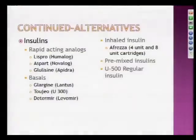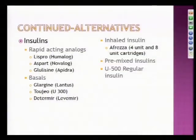Someone asked earlier if we're going to talk about insulin. I don't have a lot of time, but here are the different insulins that are available. We have rapid acting insulins listed there: lispro, aspart, glulisine. Basal insulins: glargine. The newest one on the block is a U300 glargine called Toujeo. And again, this is very new. We can talk more about that at questions if you have that.